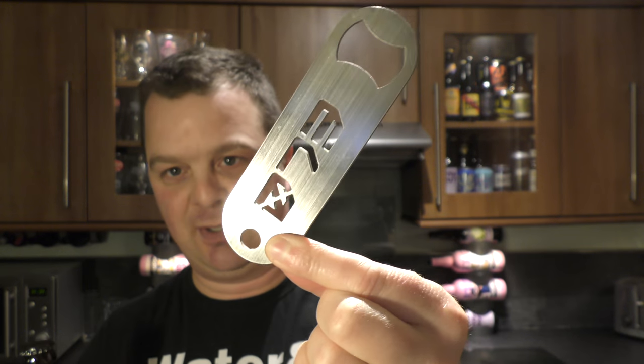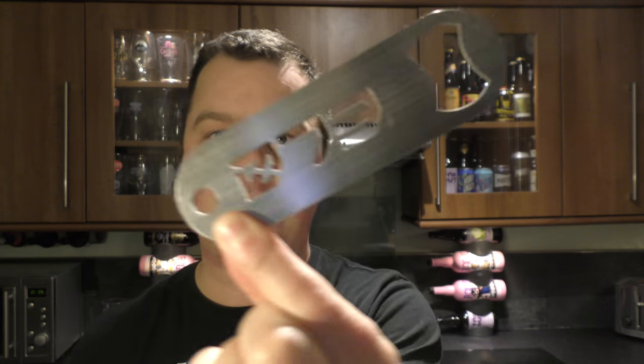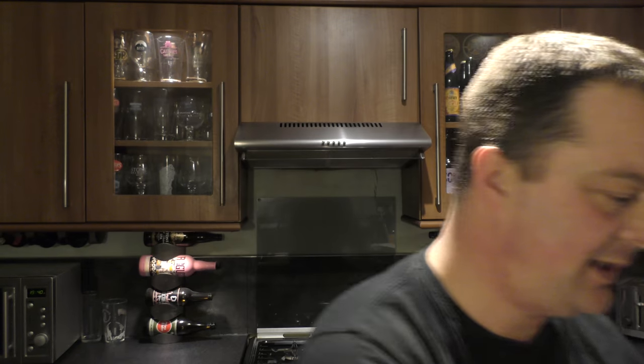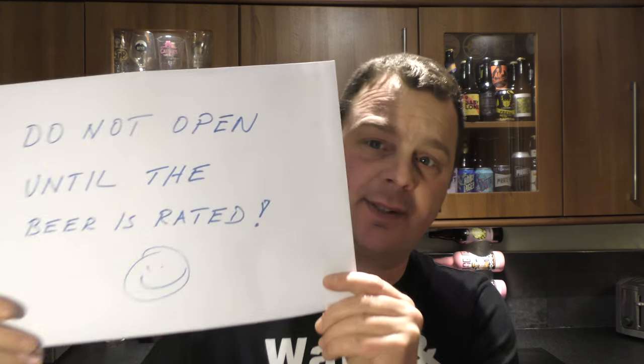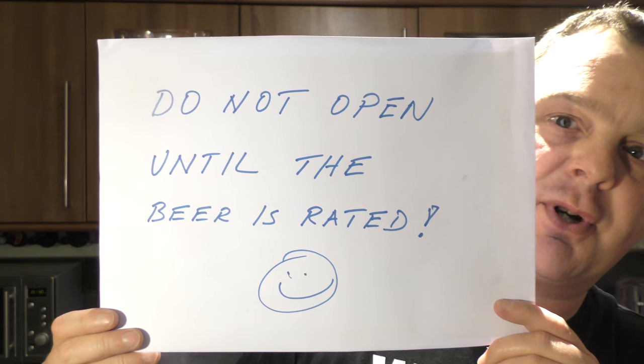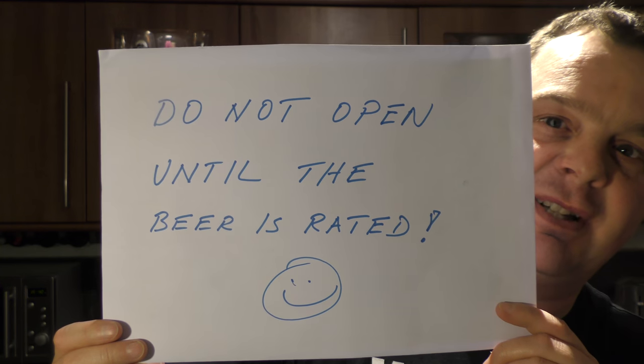We got a bottle opener from Ello, a glass from Ello. So the beer was obviously sent from them in Norway. And this: do not open until the beer is rated. So you may want to hang around for this one, just to see what is said in that paper. I don't know what's said in it either, to be honest. So anyway, let's do it.